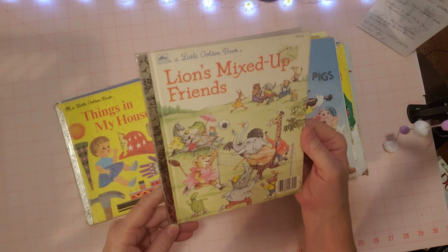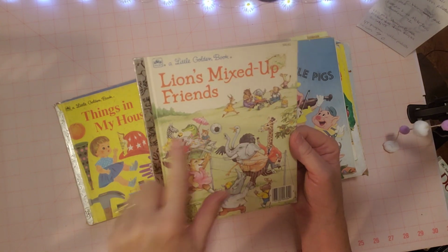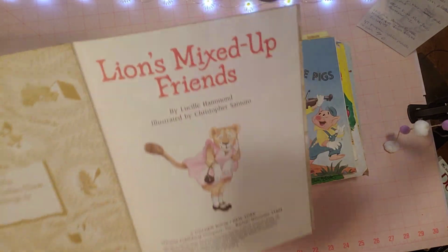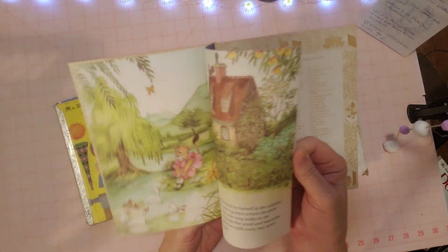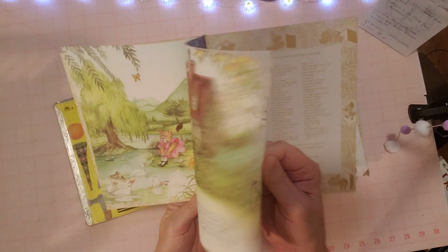Lions Mixed Up Friends. This looks like a cute one. Look at that cover. I like that. Look at the alligator with the umbrella. The parasol, actually. And a tiger with a dress on. Lions Mixed Up Friends. Yeah, see how they're mixed up. I think they're humans. Pretty pictures. Wow.